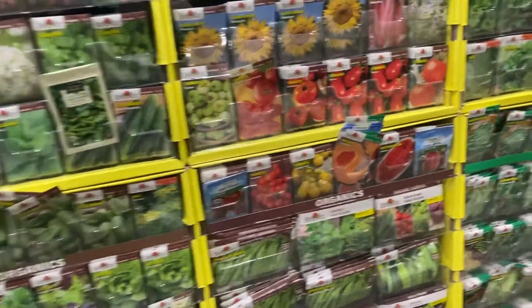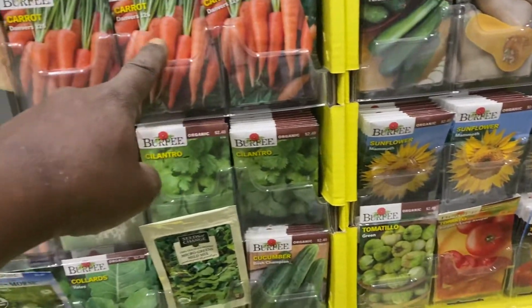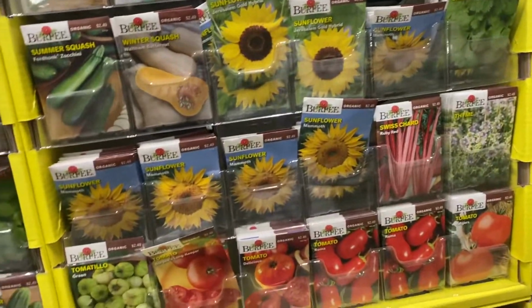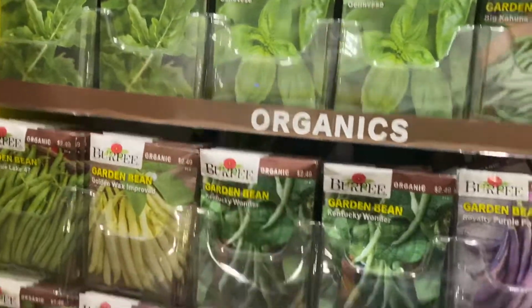Here I come today to pick out some carrot seeds. I want to try beet. I know I come from my garden, but I come here now because I want to see what I want to plant. They have basil up there.